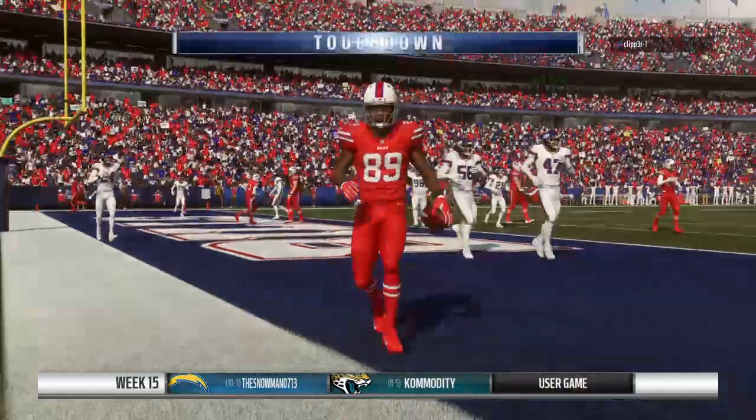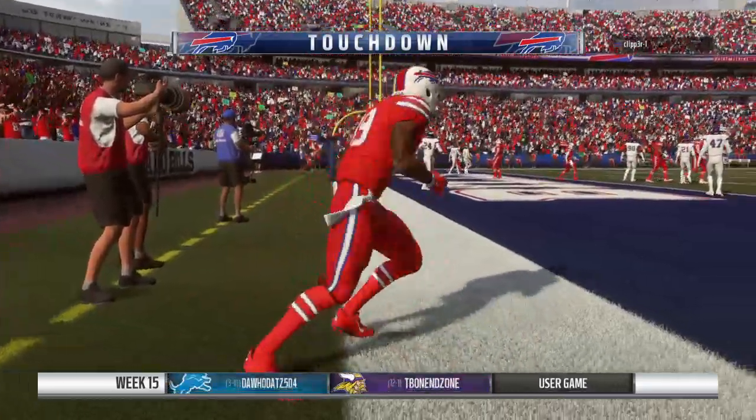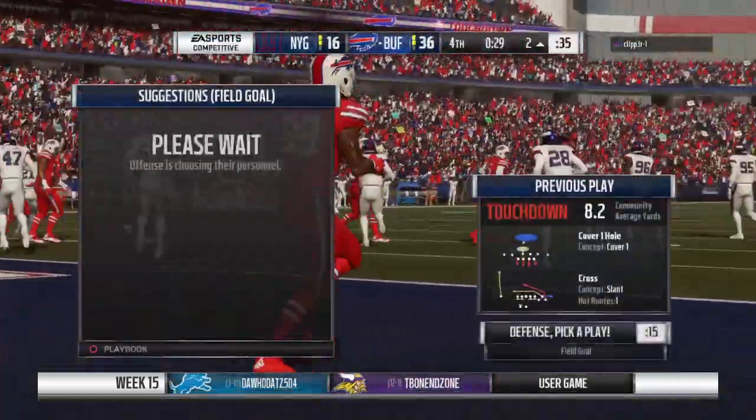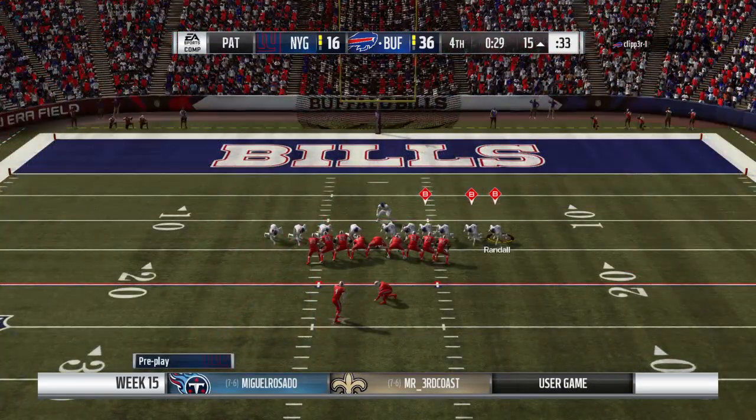And that is caught. Touchdown, Buffalo. As his guys are in for 6. And the Bills use the short field to their advantage as they cash in for 6.